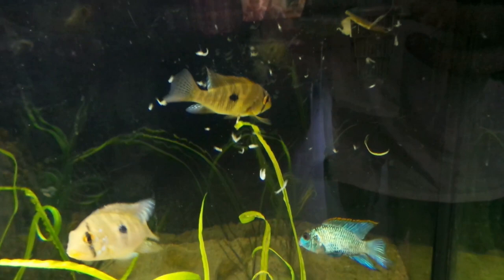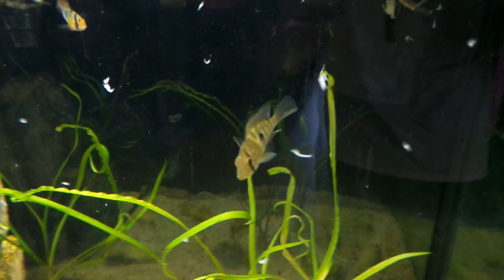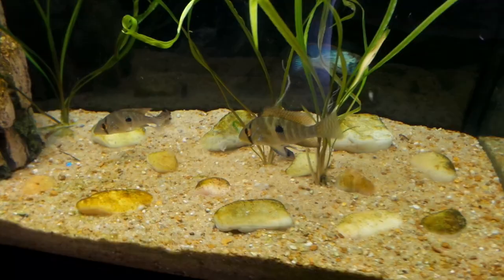They're not the most voracious eaters, but they definitely do love to eat. They just go around and pick off every little bite. They don't really like big pieces of food, just real small pieces, like what I'm feeding them right now. So you can see them going around and picking off every little piece they see. But they are starting to eat really, really good now, which is very good.